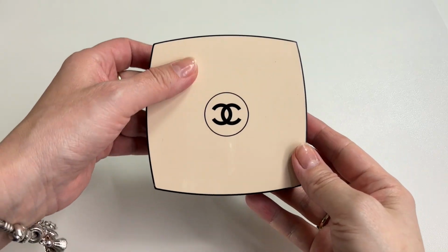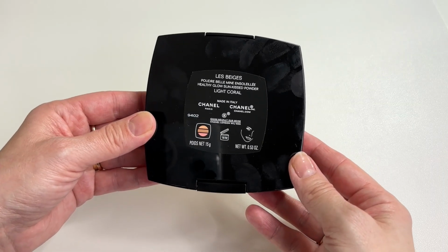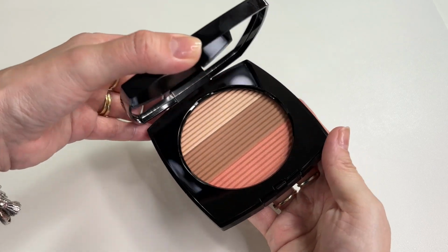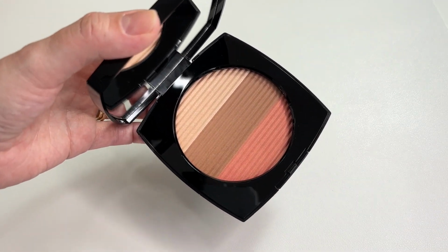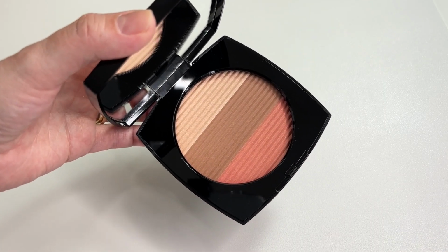This is a trio of energizing shades that can be worn individually or blended, designed to illuminate your face, warm up your complexion, and bring out the color in your cheeks. It's a sun-kissed healthy glow effect that lasts up to 8 hours. The bronzer is a nice warm shade with bronze accents for a naturally sun-kissed look. The blush is a vibrant shade to add more of a rosy coral hue to your cheeks. The highlighter is a pearly shade with a luminous iridescence that catches the light.